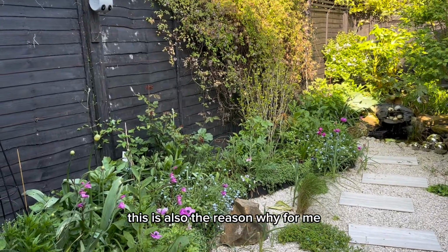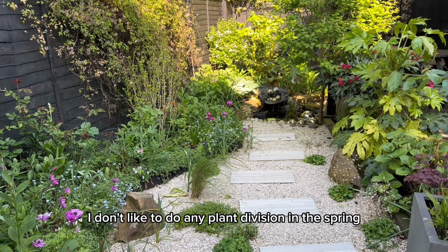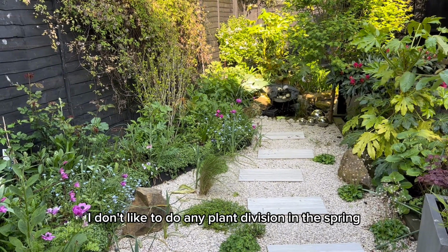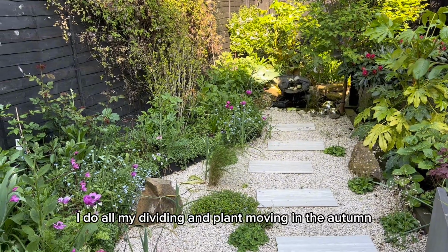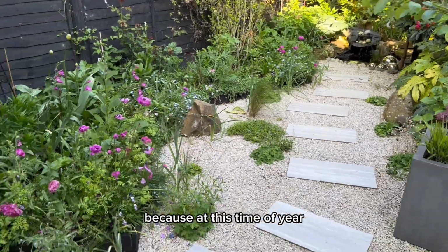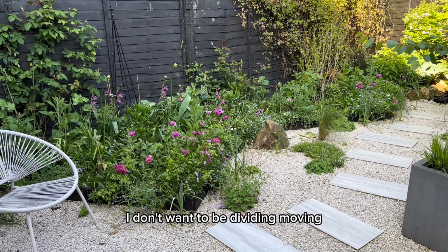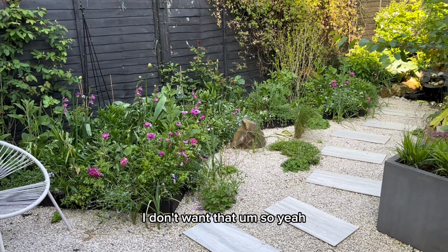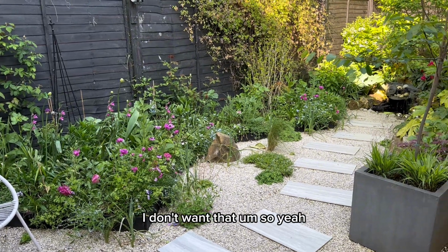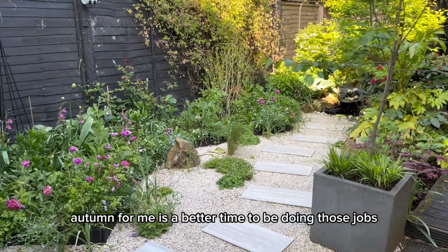This is also the reason why, for me, I don't like to do any plant division in the spring. I do all my dividing and plant moving in the autumn, because at this time of year, I want to just be enjoying it and filling in any gaps. I don't want to be dividing, moving. I don't want that. So yeah, autumn for me is a better time to be doing those jobs.